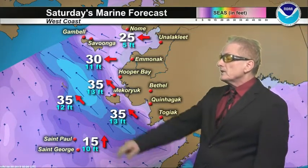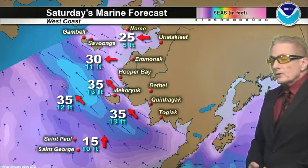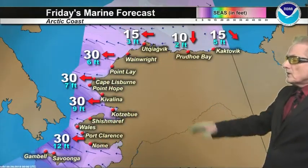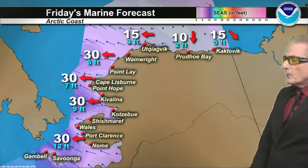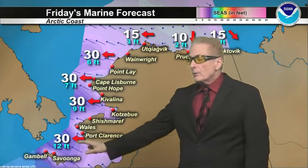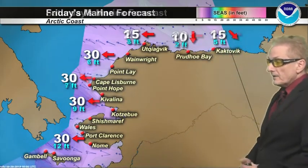Seas 13 feet, gales for St. Matthew Island. Small craft advisories continue, St. Lawrence Island and Norton Sound. Eastern Beaufort Sea Coast, 10 to 15 knots out of the north-northwest. East 15, Central Coast, pick up dramatically here on down the coastline, 30 knots on the west side, all the way down to the Bering Strait, all out of the east.